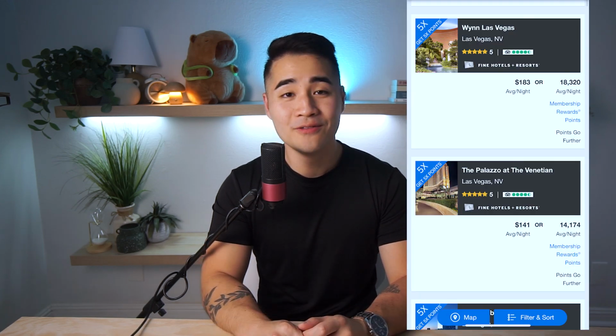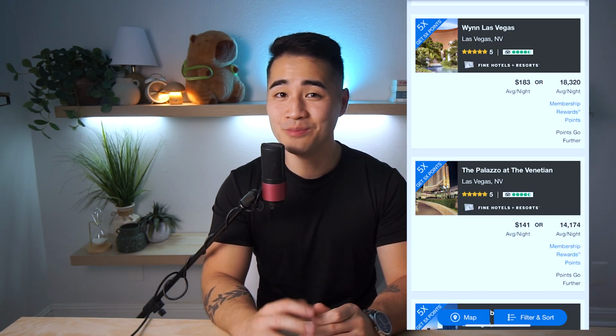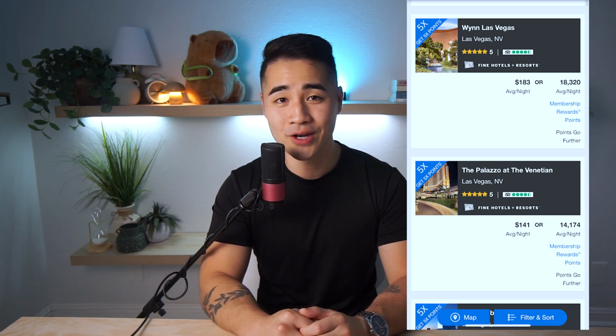My tip for this, if you love Vegas, try to book the weeknights because you're much more likely to get a suite upgrade. For example, here is the Wynn, which is absolutely the best hotel in Vegas, from Wednesday to Friday.